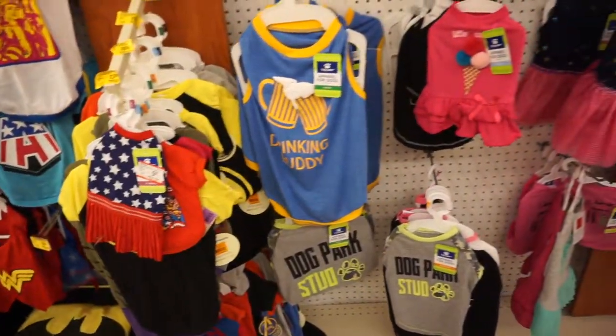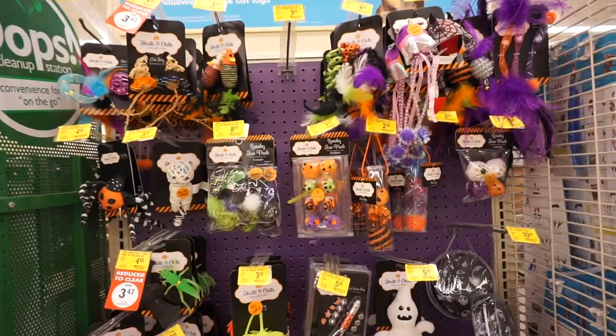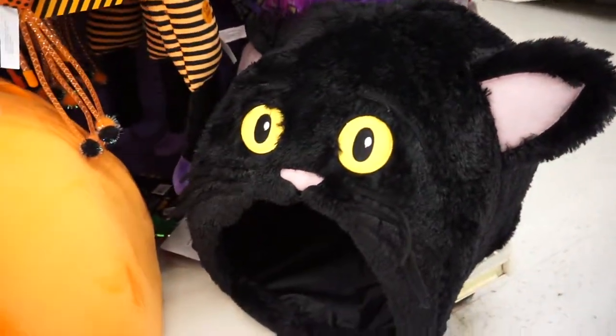and just regular t-shirts and outfits for your dogs. We also found some Halloween toys as well as beds for your cats. They have this plush black cat bed. Here it is. It's actually very big. And they have this orange pumpkin bed. This one is more like fluffy. This one is regular but soft.